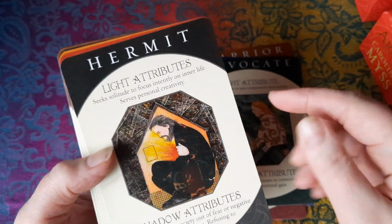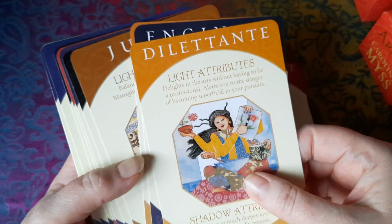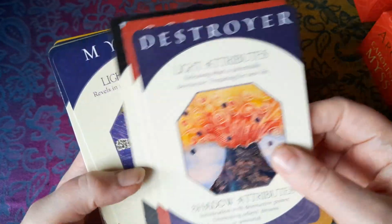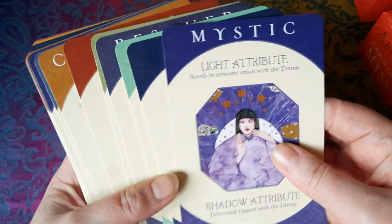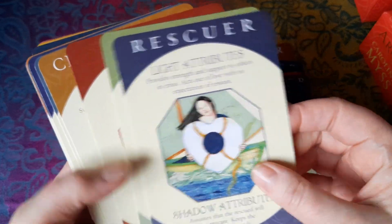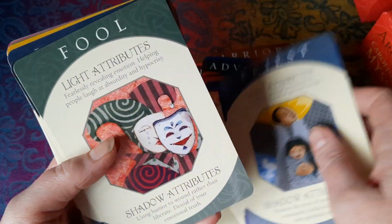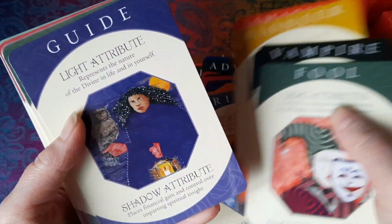So each card has an archetype on it. And I suppose a little bit like the Chakra Wisdom Oracle cards, they feel like they're for quite deep psychological work. Some light attributes and shadow attributes about each archetype.